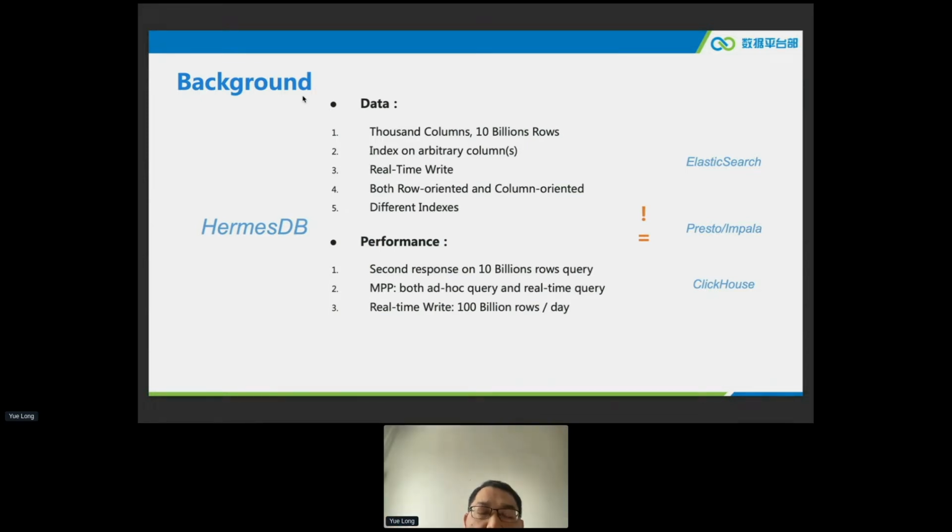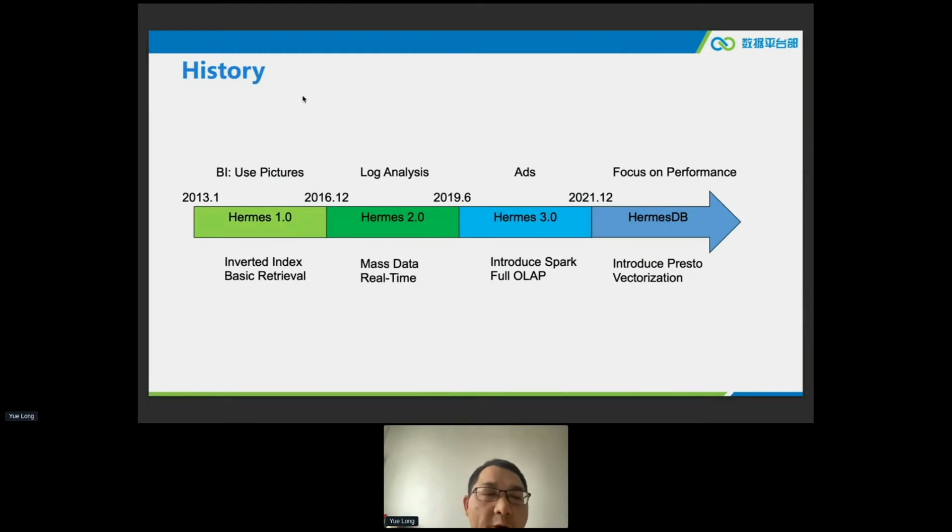So which engine should we select for their data warehouse: Elasticsearch, or only pure Presto, or Impala, or ClickHouse? Tencent's answer is HermesDB, which is a self-developed data warehouse. The history is here, and we can see that HermesDB started in 2013, and it has about 10 years of history.